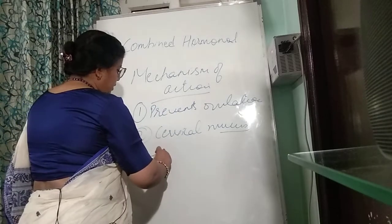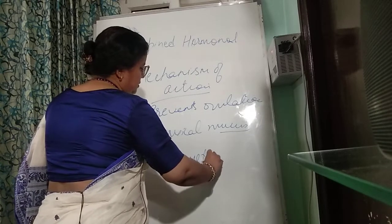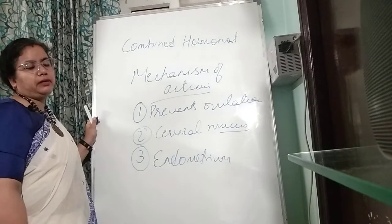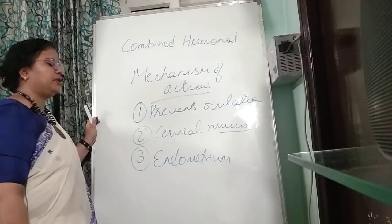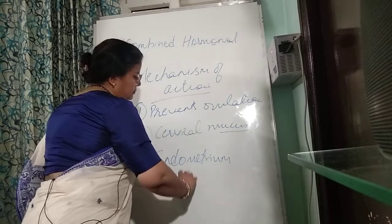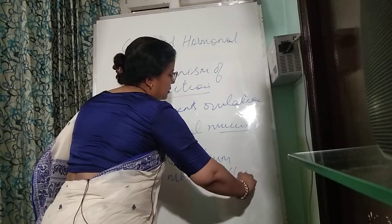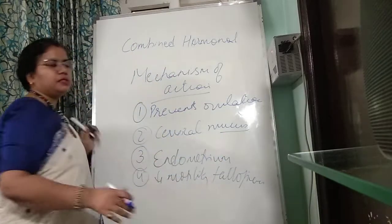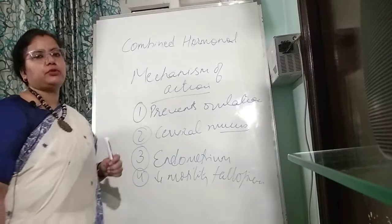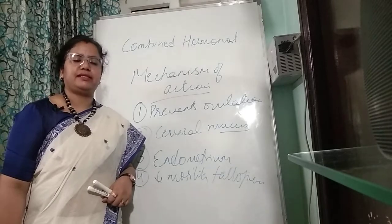Then alteration of the endometrium. The endometrium is out of phase, so implantation is also inhibited with the use of these oral contraceptive pills. Also it reduces the motility of fallopian tubes, and the transfer of ovum and sperm both are hampered. So these are the 4 mechanisms of action that you should be able to answer when you are asked about this question in your exam.